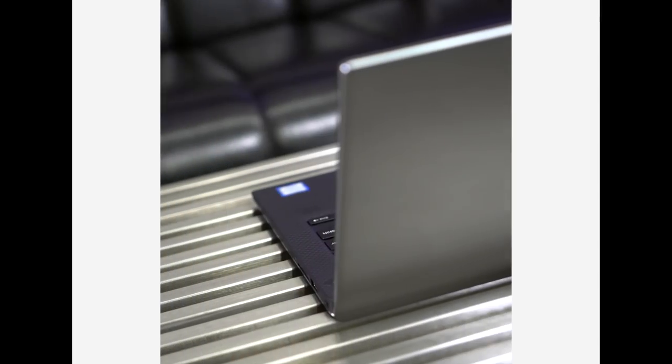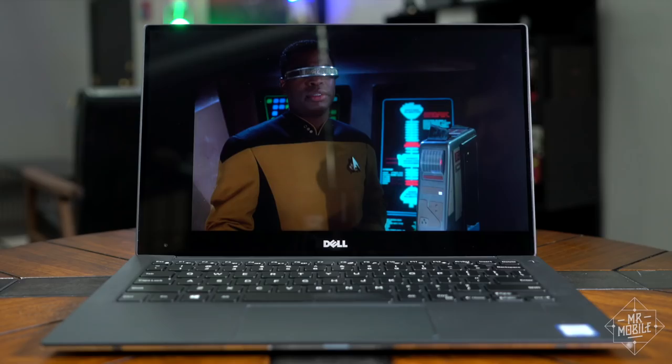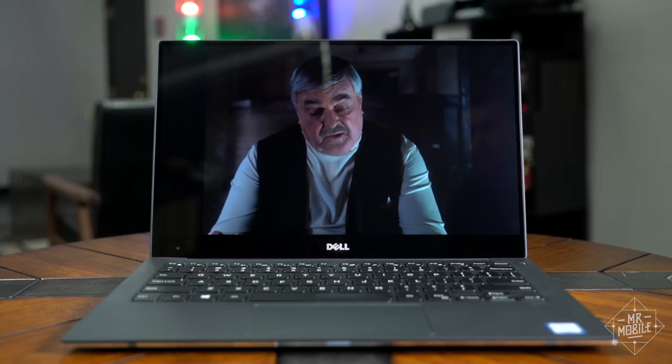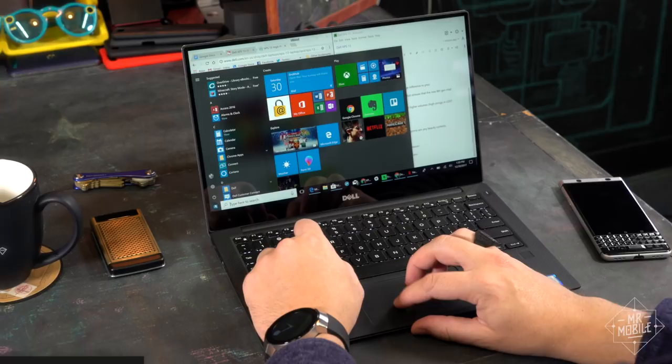There's nothing really sexy about the term workhorse, but it's definitely a compliment. A workhorse gets you through, does the job with no complaining, and hopefully a little bit of class. The Dell XPS 13 is just such a workhorse, and this is the Mr. Mobile Review.